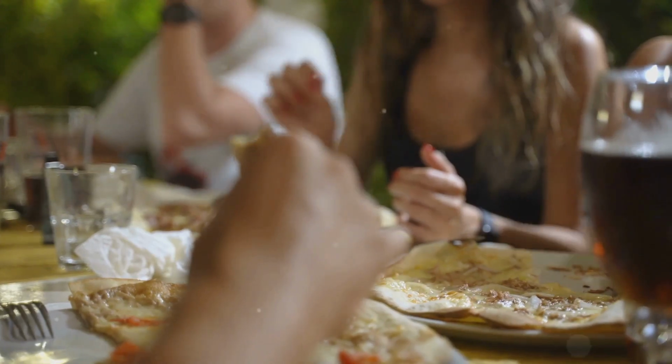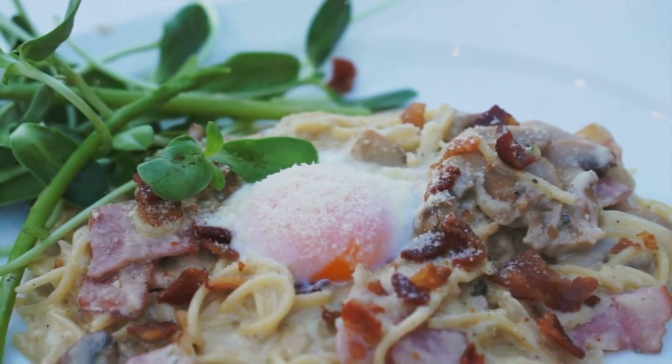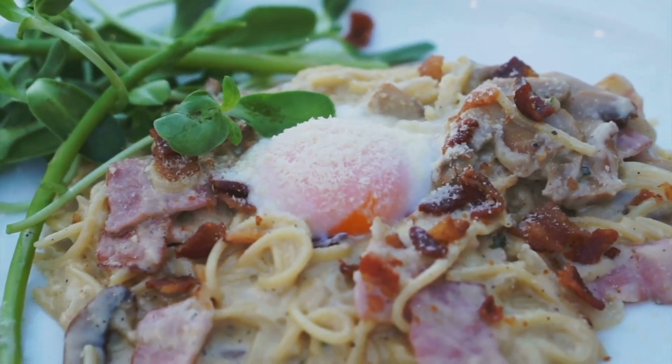Food and drink in Rome are an experience in themselves. You have to try Roman cuisine with dishes like carbonara, supplì, and of course gelato.